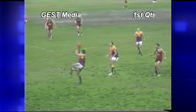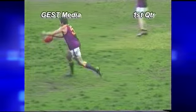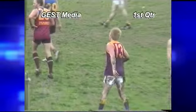Marnie moves to the middle of the ground, doesn't go to him, goes straight down the line, goes over the top, but Harriet has taken a mark outside 50. Harriet to put Thomson back into attack, does so with a long kick. Obviously the target, Will McLeod again. Oh, and a nice grab in the conditions by Jackson McLeod over the top of Jimmy Anderson there.